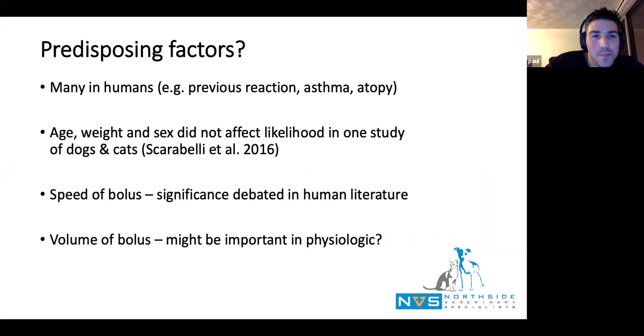So after this, I had the question in my mind: if this was a contrast reaction, why did it happen? And unfortunately, there's just not enough literature out there on the veterinary side of things discussing predisposing factors of contrast reactions. There's not really much out there in terms of contrast reactions themselves, but there is a lot in the human literature. And it's interesting because there's a number of predisposing factors that have been suggested, and previous reactions is the top one, but then things like asthma and atopy are on there as well.